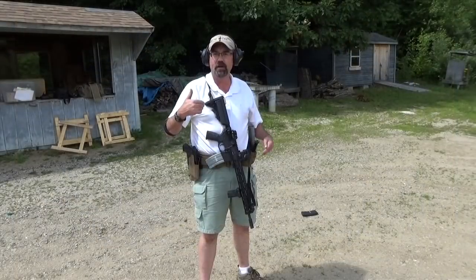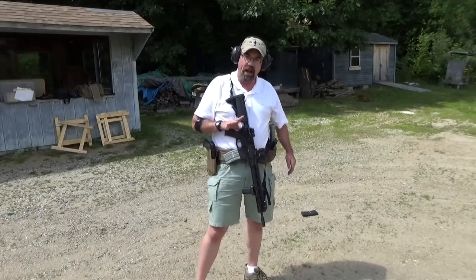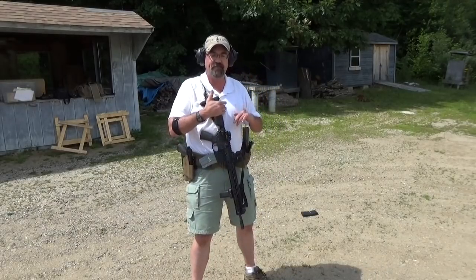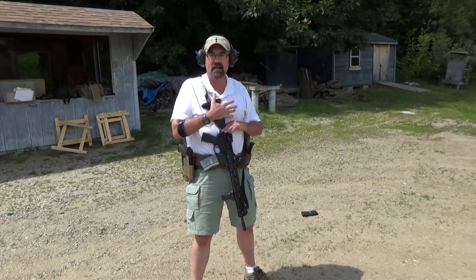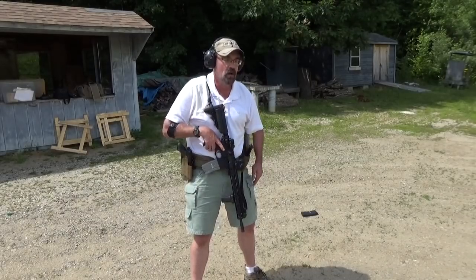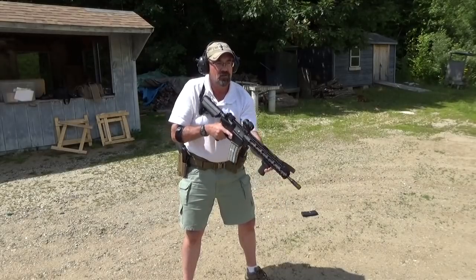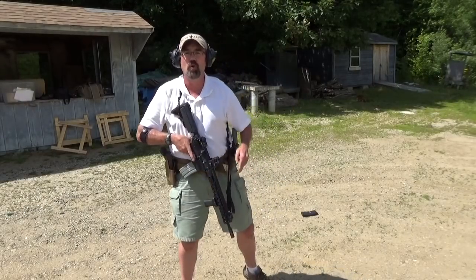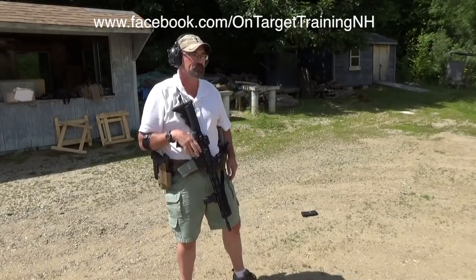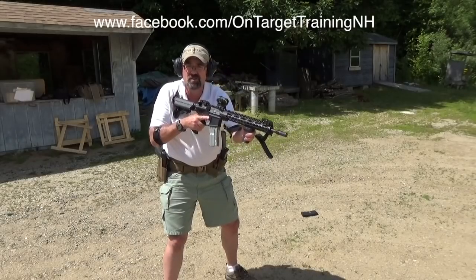So now for a look at a 2-point sling. This is a VTAC 2-point sling, and what I like about the 2-point sling is the fact that the gun is tight against your body. There's not a lot of movement. It's attached, obviously, at 2 places, one at the buttstock and then some point on your forend. What's nice about this is you still have sort of the conventional sling, and depending on how you run that sling, you can use it to tighten the gun in against your body. It's very comfortable, and for me, there's no issue.